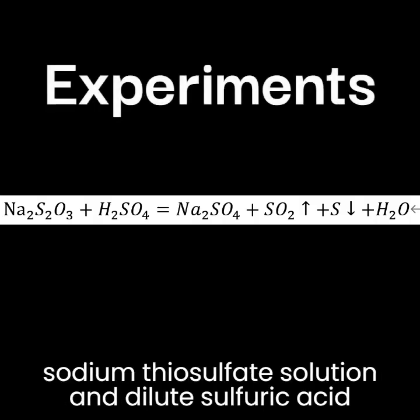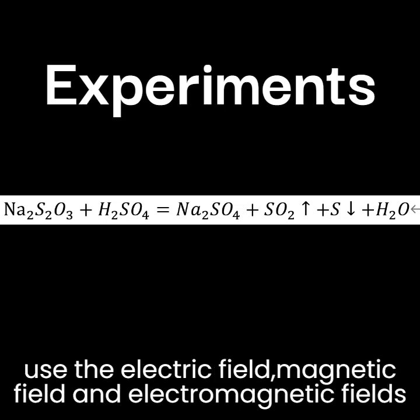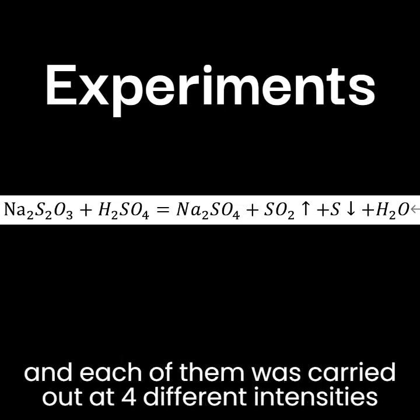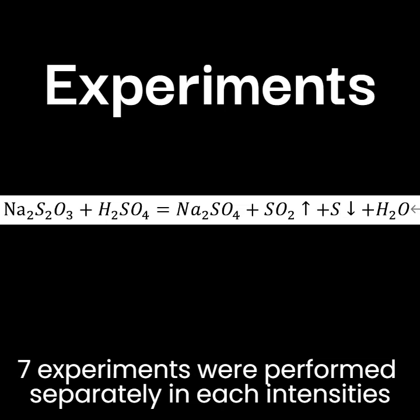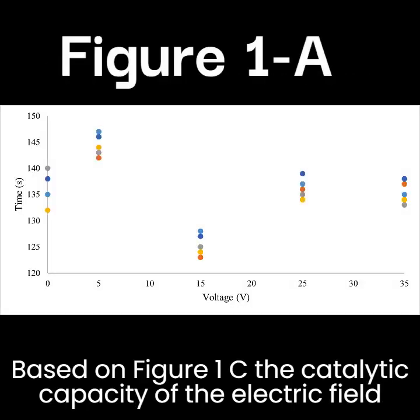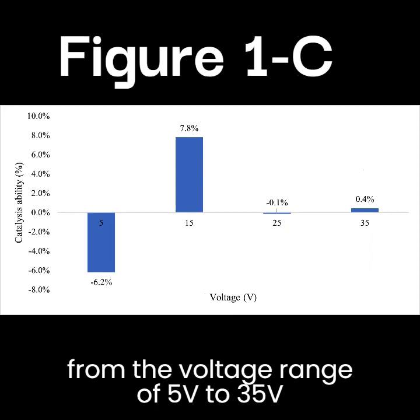We will take the reaction of sodium thiosulfate solution and dilute sulfuric acid as experimental objects. We set the reaction without any catalysis as the control group, and use the electric field, magnetic field, and electromagnetic field to set up 3 experimental groups, each carried out at 4 different intensities. In order to reduce the experimental error, 7 experiments were performed separately at each intensity, and the extreme experiment values were removed.